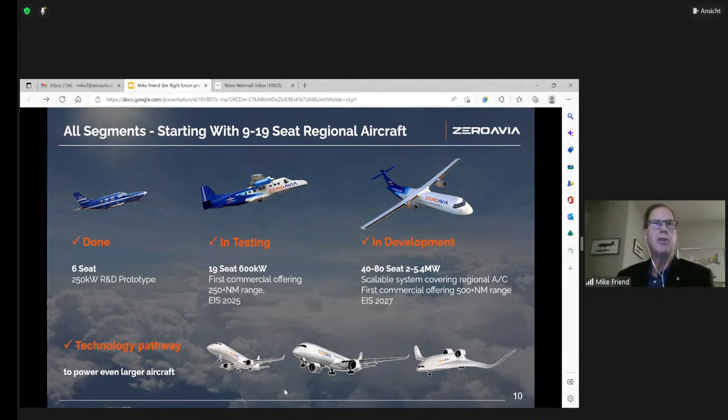A later version of this Dornier 228 would fly with the gaseous hydrogen tanks mounted under the wing. The first commercial offering of this is seen being available in a couple of years. What's in development is a much larger system using the ZA-2000 class power plant, which would be for aircraft like the de Havilland Dash 8 or the ATR-72. And this would be a scaled up version of what's being tested in the Dornier 228. And it's hoped that this system would be ready in around the 2027 timeframe.